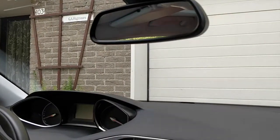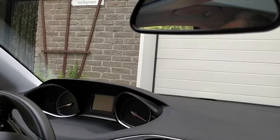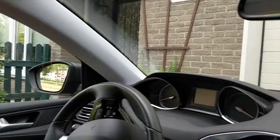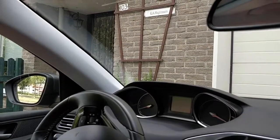Proximity alarm. Oh, cool. Opa's house. Think he's home? Hopefully. You know what? Still the same freaking curtains in there. You think your dad's going to change curtains? That's kind of funny.